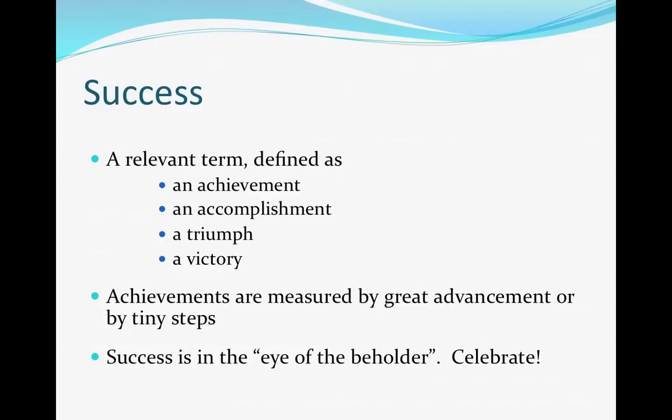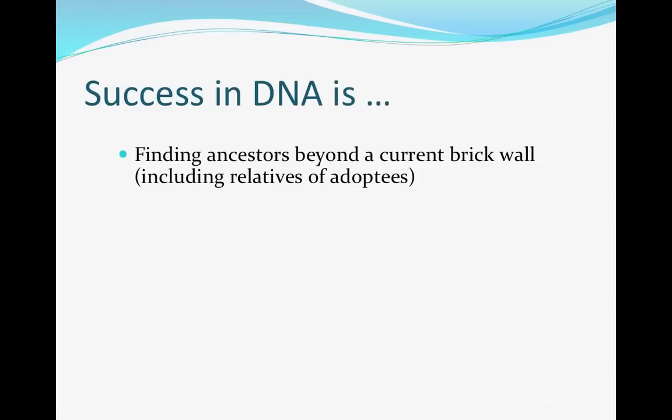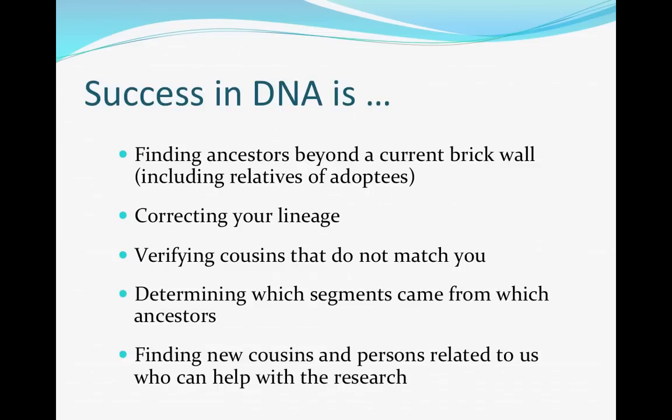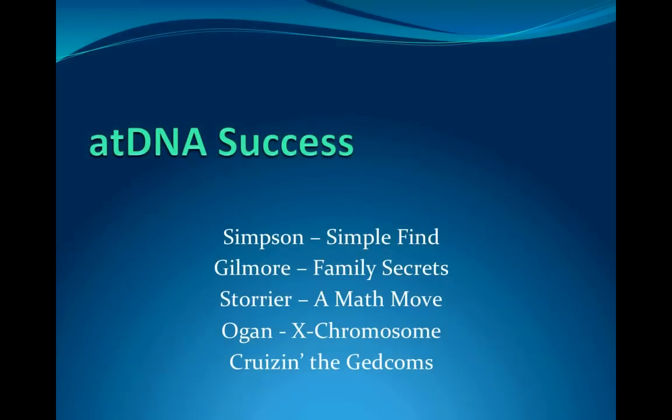Finding the ancestors beyond the current brick wall, including relatives and adoptives, is success in DNA. Finding your correct lineage, verifying that cousins do or do not match, can be success. Determining which segments came from which ancestors can be done with the Family Finder test and is greatly successful. Finding new cousins and persons related to you who can help you with your research, success. These are some of the success stories in my particular family. I'll go through each one, but some were simple to do, some a little more difficult. So these are other ways that you have to negotiate using DNA.